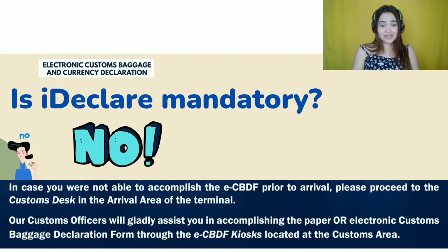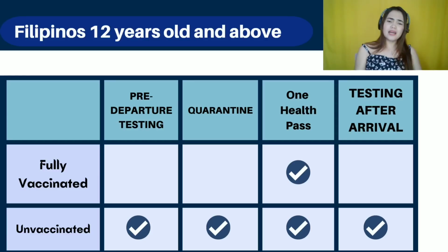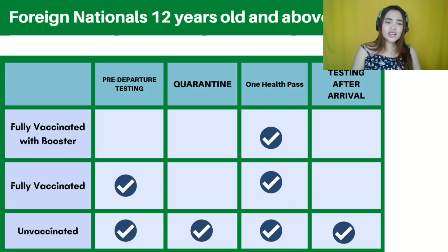Okay. Hope that's clear. Now about the arrival protocols in the Philippines, it's still really the same, guys. Not much has changed. So for Filipinos, as long as you're fully vaccinated, you just register on the e-arrival card. For the unvaccinated, it's still the same, guys. You test before the flight, quarantine, and test again upon arrival, on the 5th day. So the protocols are still the same. For foreign nationals, you still need a booster to be exempted from pre-departure testing, and then register for the e-arrival card. If you don't have a booster, then you need pre-departure testing. Unvaccinated foreigners are still not allowed except through Cebu.